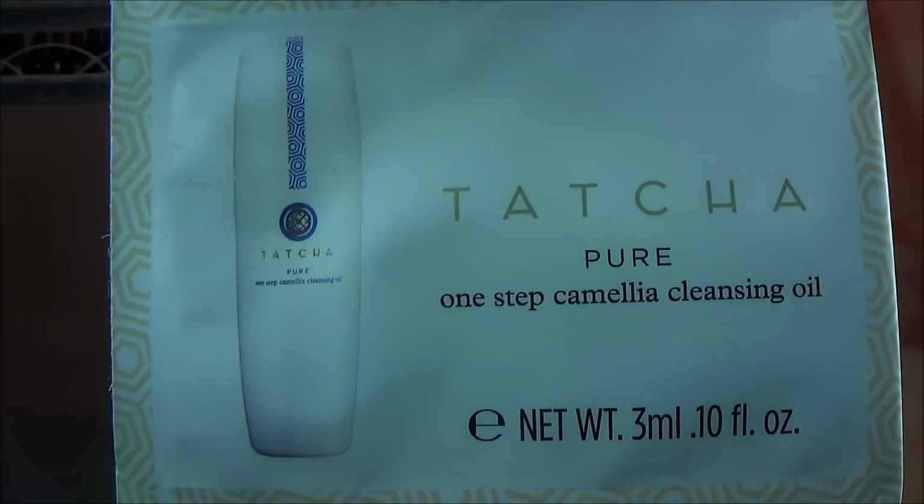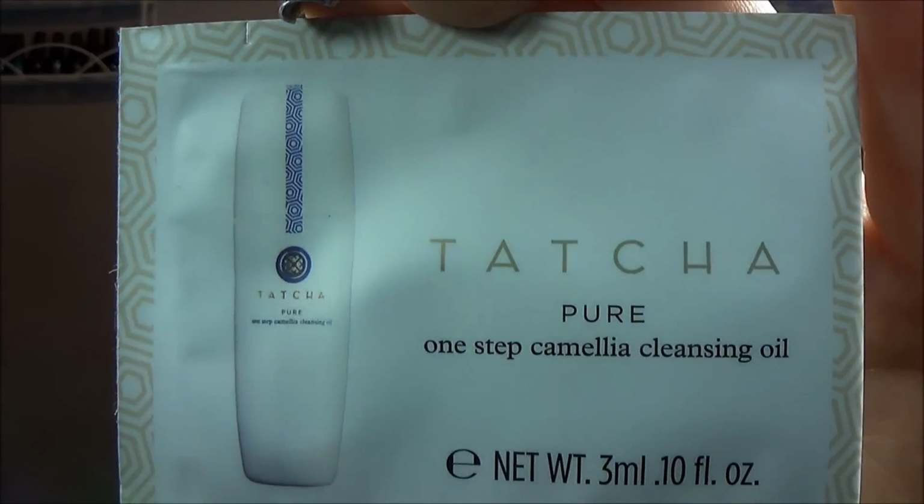so I chose 5. Okay, so the first thing I have here is from Caudalie, and it is the Vino Perfect Serum. I have from Givenchy an Eau de Toilette. This is Haute Couture. I have from StriVectinLABS a High-Potency Wrinkle Filler. I have from Vita Liberata a Self-Tanning Night Moisture Mask. Oh dear. And finally, I have a product from Tatcha. It is the Pure One Step Camellia Cleansing Oil. I'm not sure how that's pronounced, Camellia or Camellia.